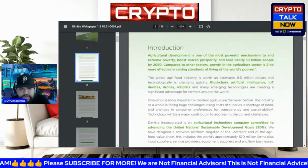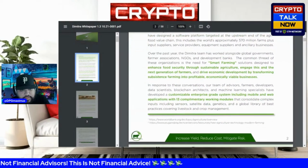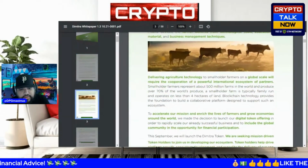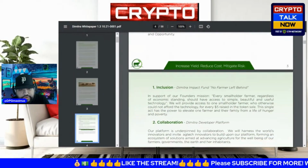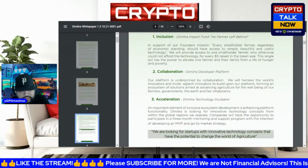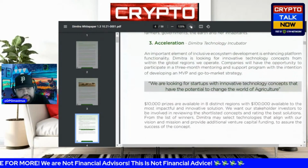All right, there's an introduction to this. Farmer first design. Sorry, I'm kind of speed skimming through this. Acceleration. I'm going to read this real quick. Acceleration, important. Let me blow this up a little bit more for you guys so you can see it a little bit better.